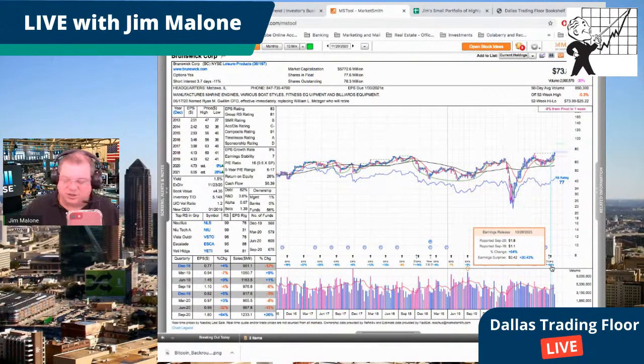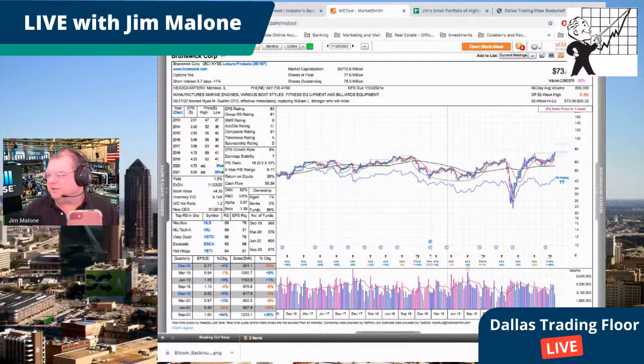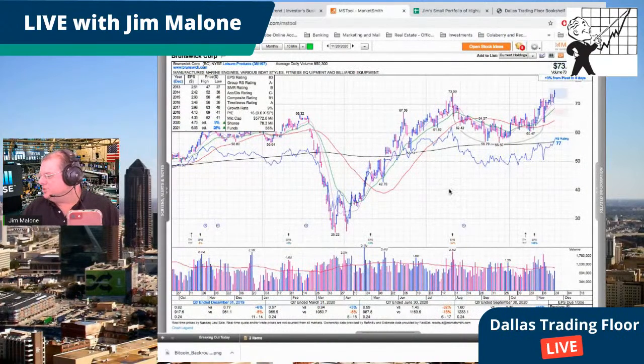$73.84. Now, you shouldn't choose a stock based on its price. You should choose it based on where it is in the cycle, what's happening on it. And with that said, Brunswick has moved again to a higher high. That's a very important thing. You're looking to buy stocks typically that are making a higher high because they have a tendency to move higher.